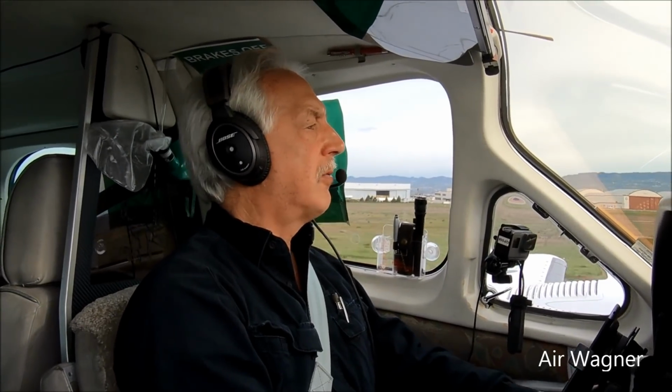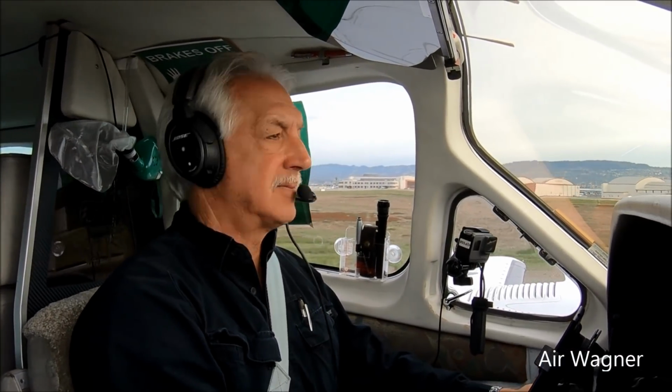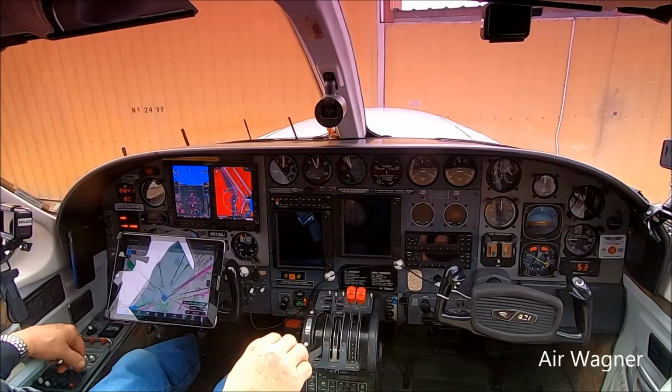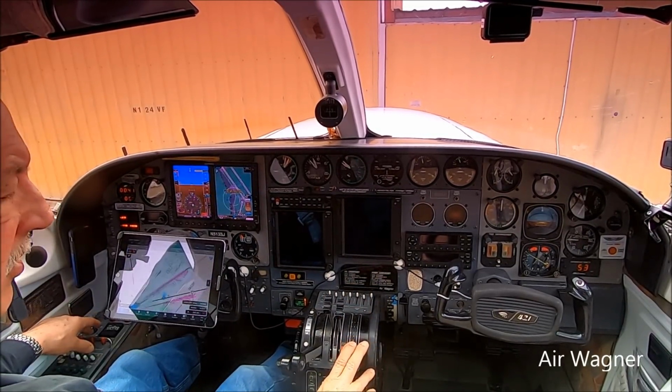All right, we're clear of the runway, going to parking. Thanks for riding along. Okay, we are at the hangar. We're going to turn the avionics off. Mixture is cut off.